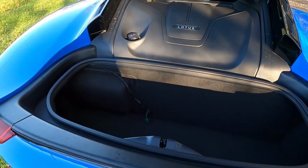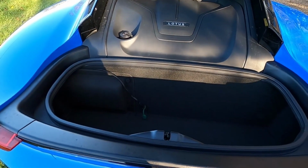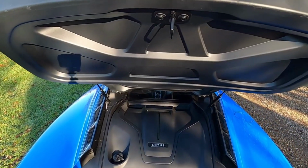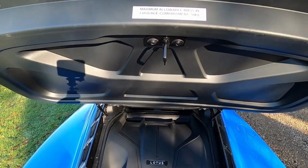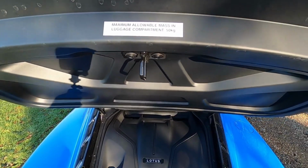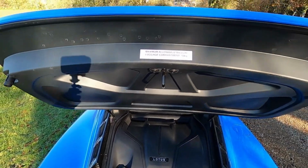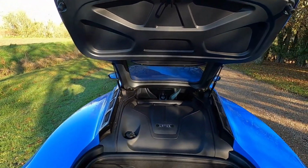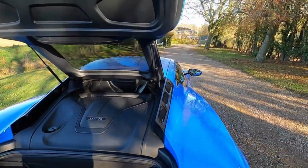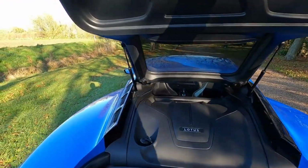The only thing is you don't want to be putting your chilled food in the boot, because the boot does get rather hot. Really weird sign on the top here saying that a maximum of 50 kilograms can go in the boot. Bit of a weird sign there for that. Don't really understand that point of view, but hey ho, it's been put on there.